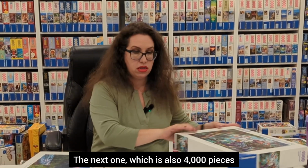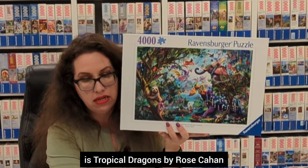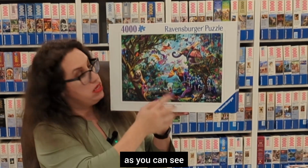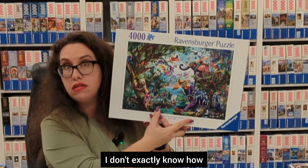The next one, which is also 4,000 pieces, but that one I bought in the US, is Tropical Dragons by Rose Kahan. So this one is showcasing a forest with dragons, as you can see, and there is a slot here that somehow got in here. I don't exactly know how.